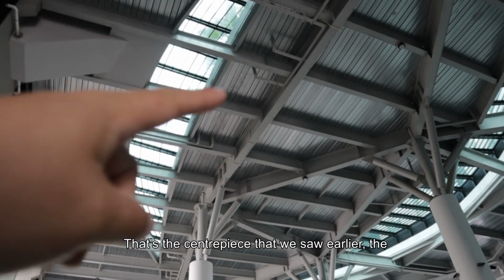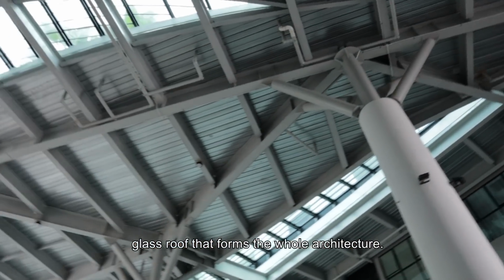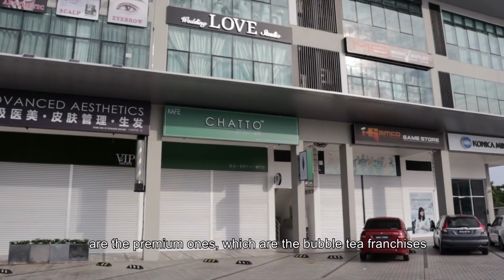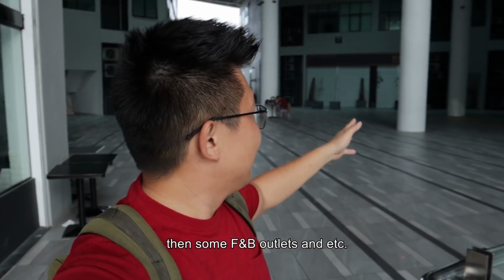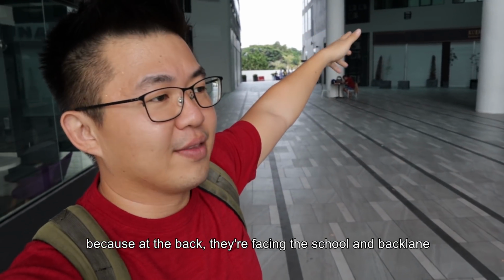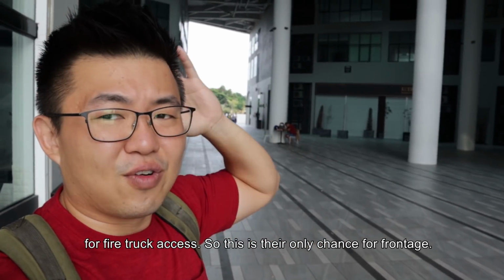That's the centerpiece that we saw just now, the glass roof, so it actually forms the whole architecture already. As I was saying, the front row of the shops, of course, is the more premium one, which is the bubble tea franchises, then some F&B outlets and things like that. Then the back row is those for whom this is their front, because at the back it's just a school and the back lane, fire brigade access and things like that. So that's the only chance for frontage.